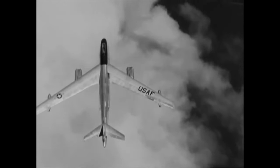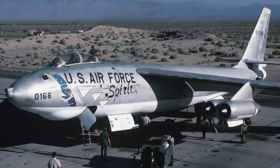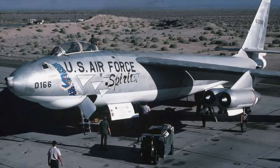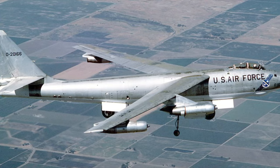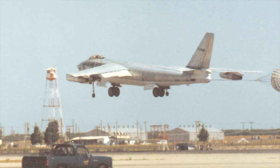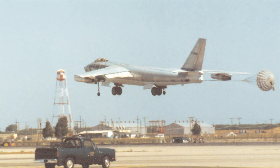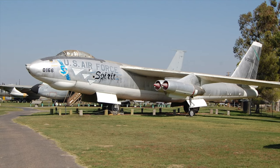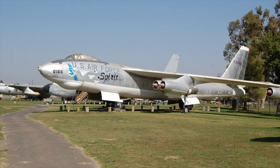SAC learned from it. It vastly improved training and flying safety procedures, and the B-52 quickly became the Air Force's principal nuclear bomber. The final recorded flight of a B-47 was on the 17th of June, 1986, when a B-47E was restored to flight-worthy condition for a one-time ferry flight. This aircraft was flown from Naval Air Weapons Station, China Lake, California, to Castle Air Force Base, California, for static display at the Castle Air Museum, where it patiently resides.